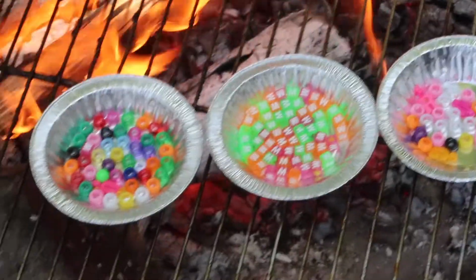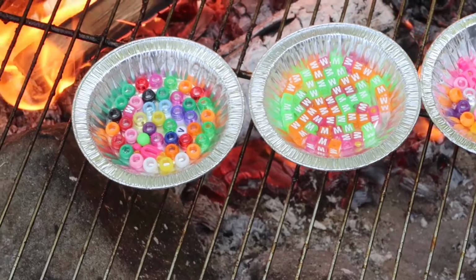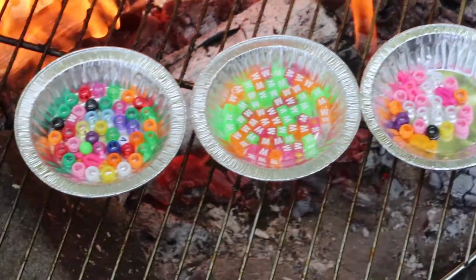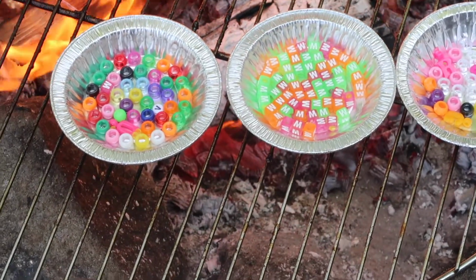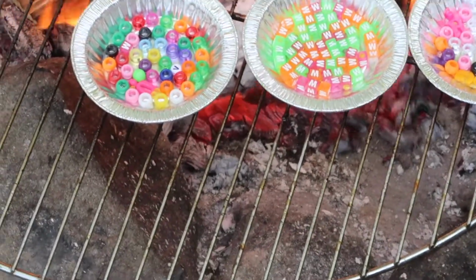Oh, and by the way, these center ones were supposed to be alphabet beads, and they literally only gave us M's, or they could be considered W's. And there's like, I think I saw one K and one D in the whole batch.